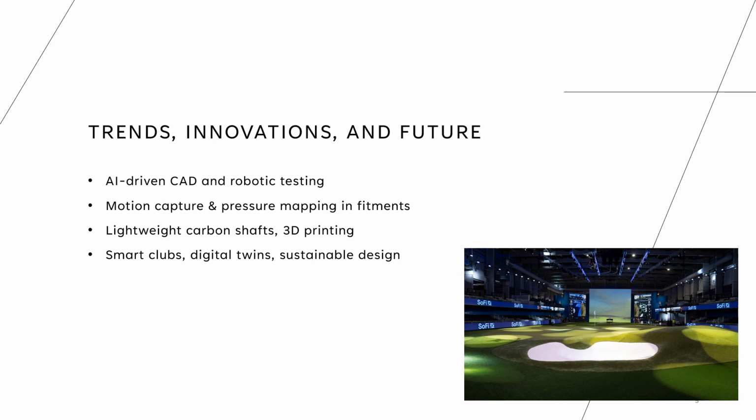Trends and innovations and the future. Talking about where things are headed. The industry is seeing a huge wave of AI-driven CAD modeling. The companies mentioned before, Titleist, TaylorMade, Callaway, are using these AI tools to advance and speed up their process of generating new clubs, which is why you see multiple revisions each year for some of these large companies. There's also robotic testing, taking out the variability from player to player and getting consistent data from robots during the fitment process, as well as real-time fitment using motion cameras. They're able to capture and monitor pressure via mapping.